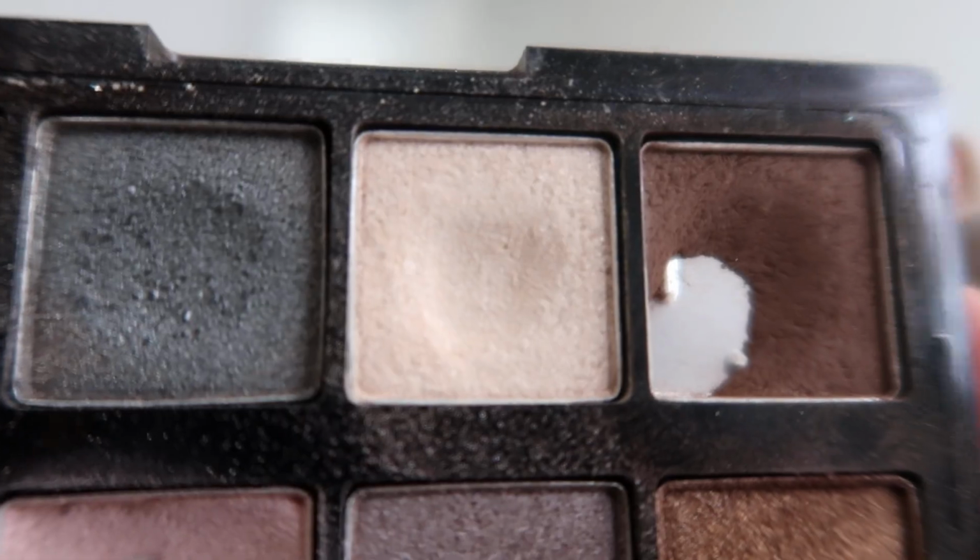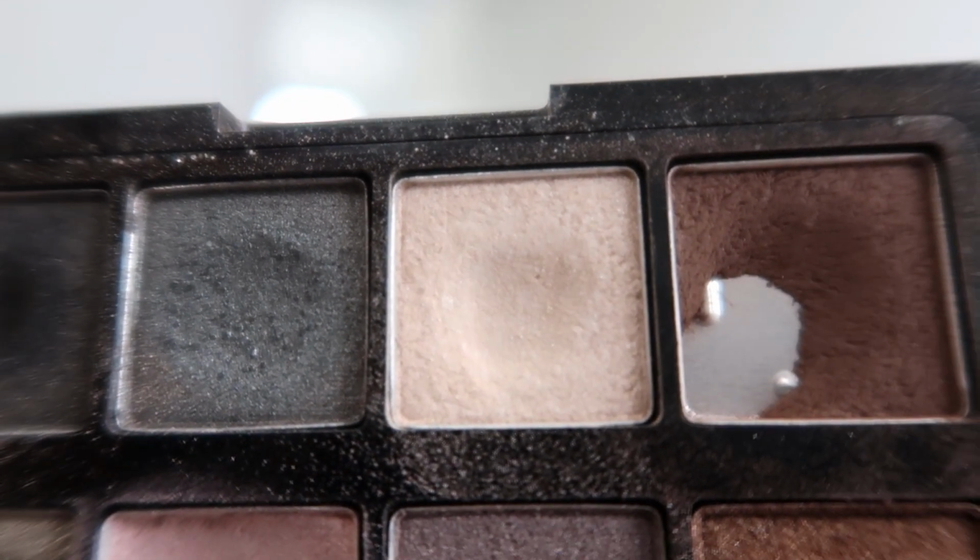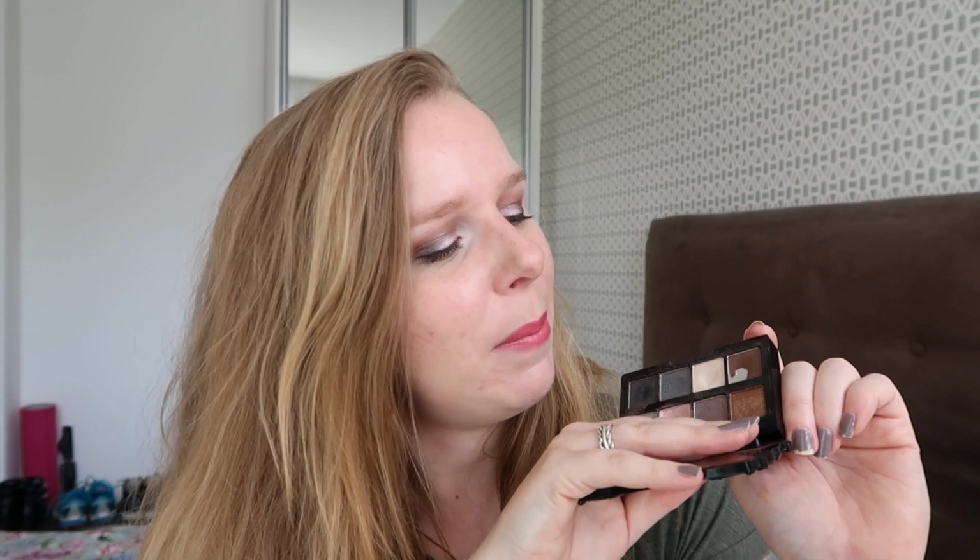The white shade I've been using as my inner corner highlight for the whole month, and I've made a little bit more of a dip, but nothing major still, but yeah, we're just gonna keep going. And then the brown shade is the other one that has a clear difference, in my opinion. I hit side pan, kind of the whole corner is gone now, which is really exciting.